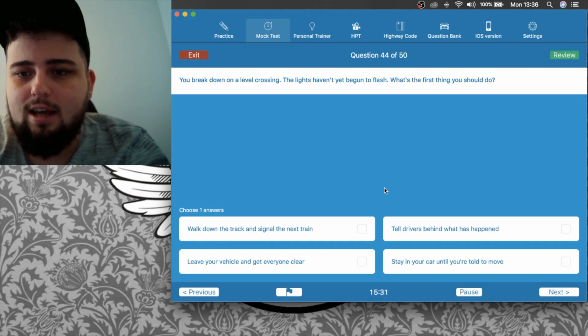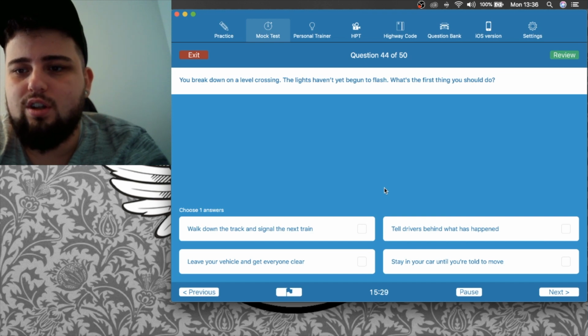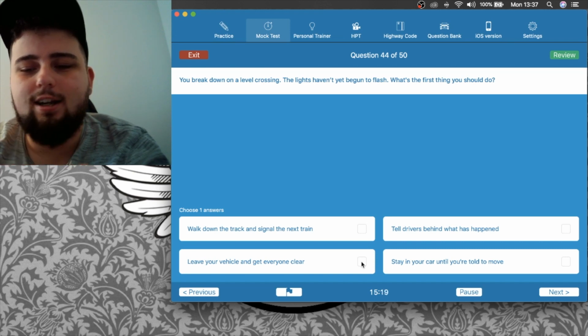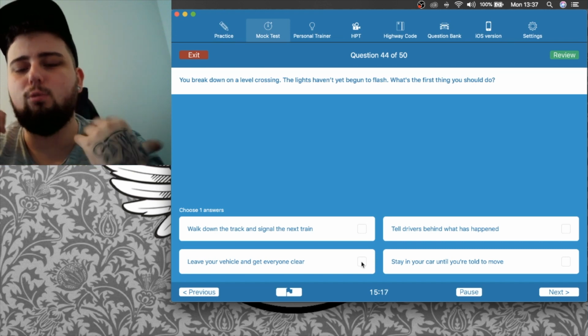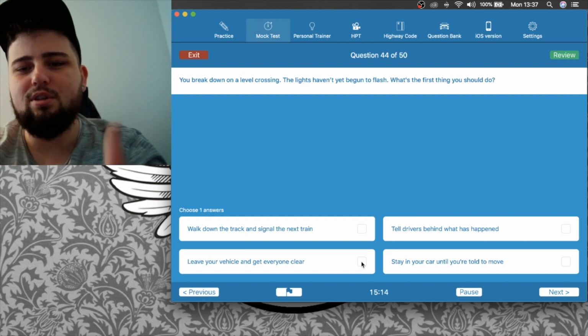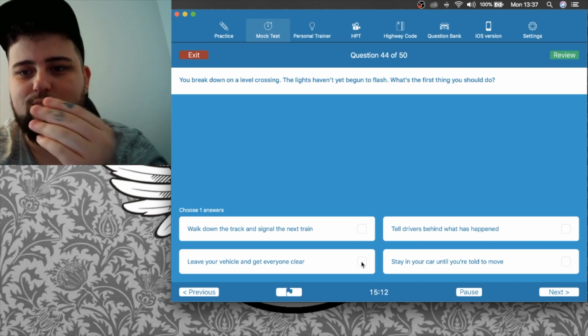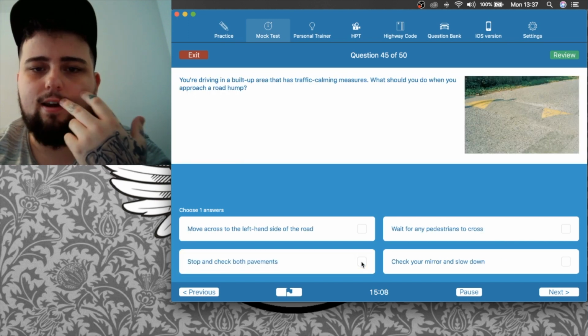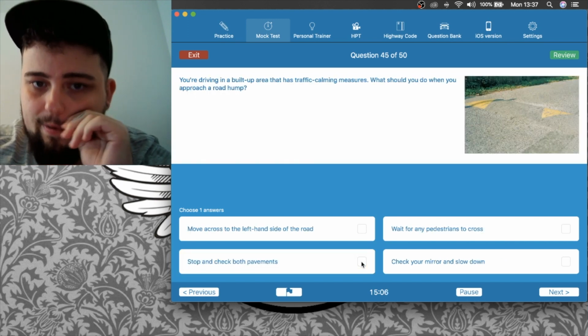You break down on the level crossing. The lights haven't yet begun to flash. What's the first thing you should do? Yeah, you've got to leave your vehicle and get everyone out of there, haven't you? And then I suppose you would tell your drivers behind once you've done that what's happened. But the first thing you should do, as the question asks, is leave your vehicle and get everyone clear. Get everyone out of that car and get them off that crossing.